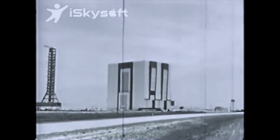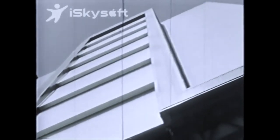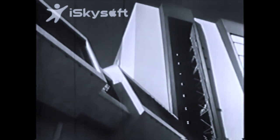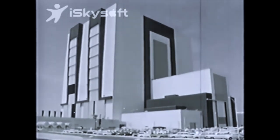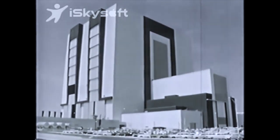Because of the height of the Apollo Saturn V, the vehicle assembly building has 4 of the largest doors in the world. Each door is built in the shape of an inverted T, reaching 450 feet high. These door openings are large enough for such structures as the United Nations building and Chicago's Wrigley Tower to pass through. At the time of its construction, this building, in terms of cubic volume, was the largest in the world.